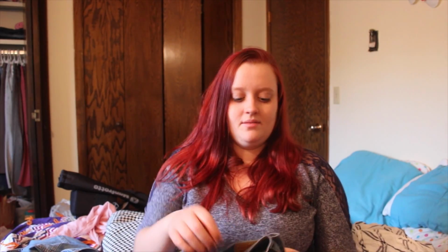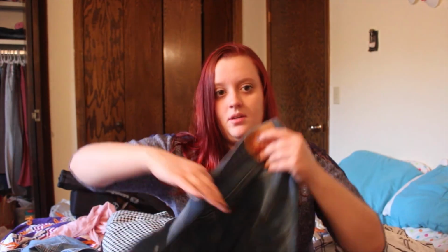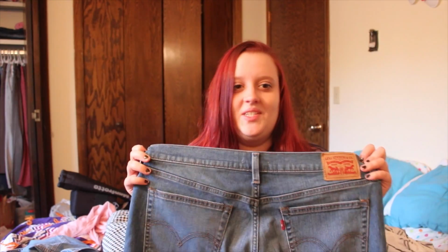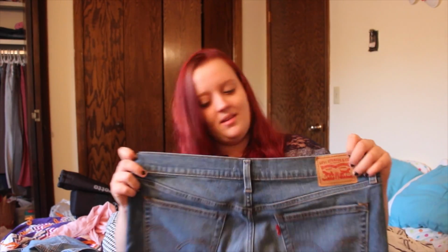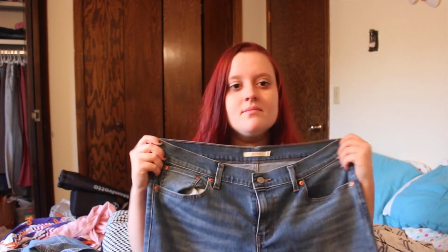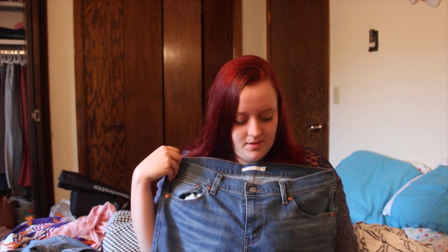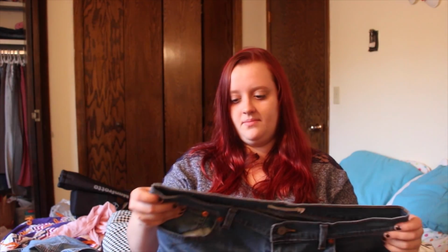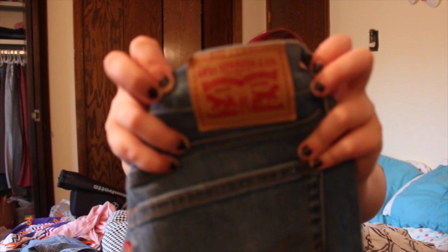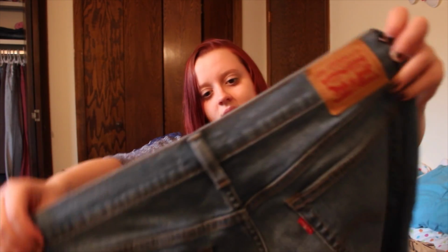Next, I have found a pair of Levi's. They are the boyfriend style jeans. They're not skinny jeans. They are size 32, so they are a little baggy. Well, that's fine with me. Super cute. They really have that relaxed fit. And I really like the print, this thing right here. That's really fun.